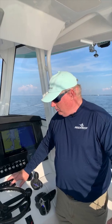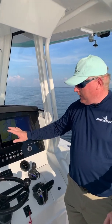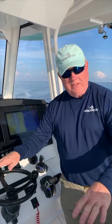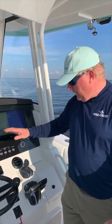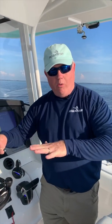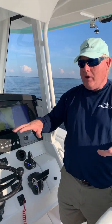X Autopilot is standard on this boat, so now I can pick where I want to go. I can do maneuverability in and out of places. It has Autopilot decelerate, so as it gets me close, it will decelerate and stop me right where I want to be. I can easily put it in fish point or stay point or drift point and stay where I want to be depending on what I would like to do.